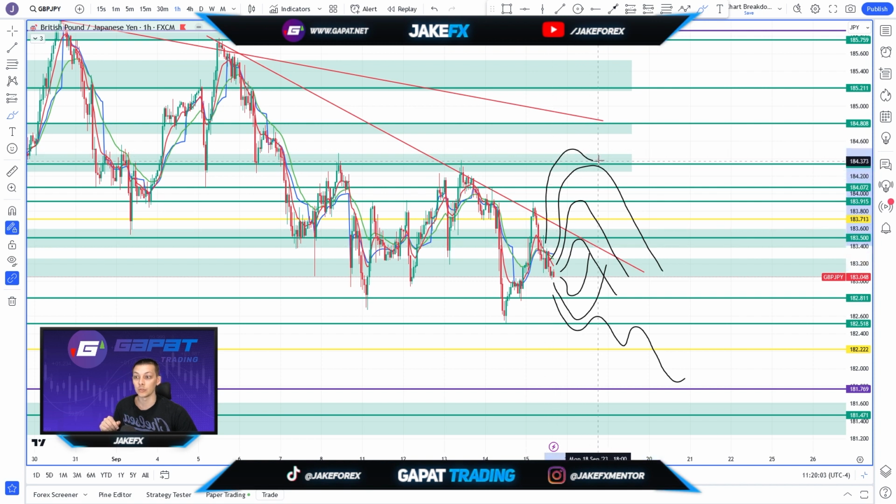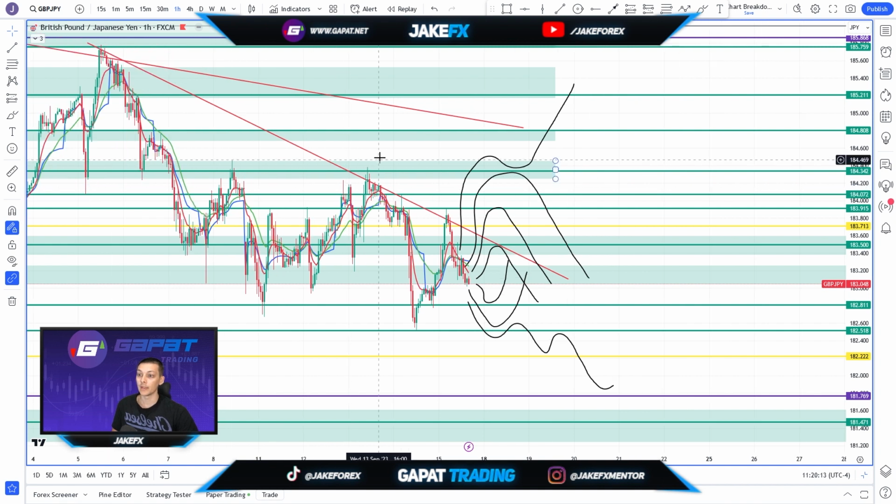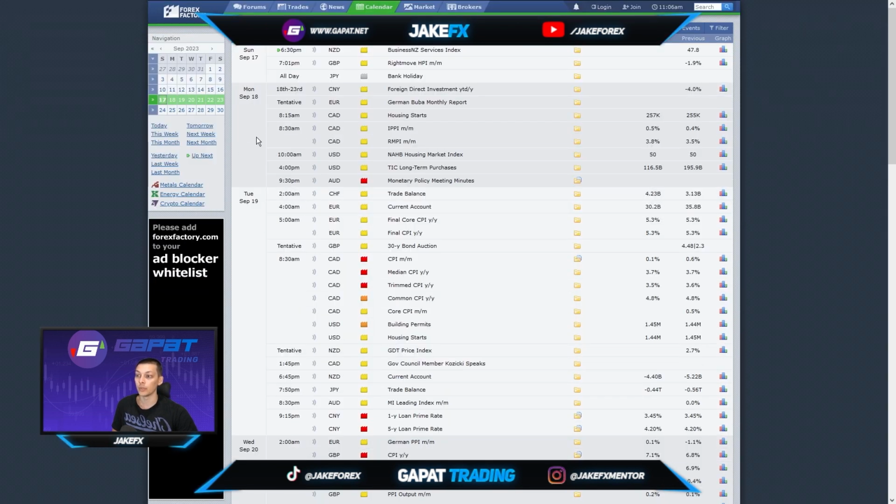So we see price do something like this, pull back, and then I can see the long step in again and real strong buyers continue to push price higher. Okay, that's all the scenarios for the pound yen that I'm looking at for next week. Let's jump into the news for next week.